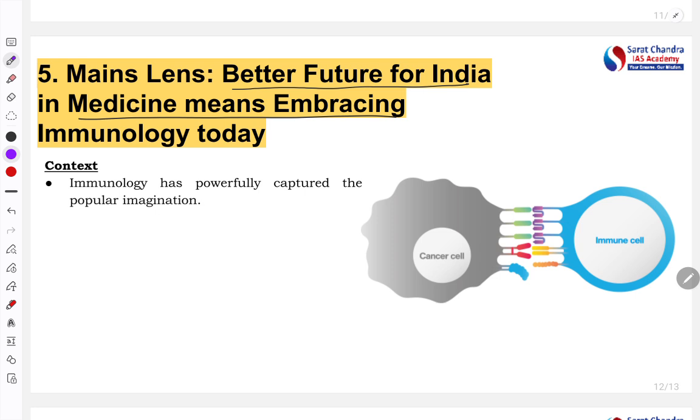Now, recently we have seen that, for example, in 2023, there was the Nobel Prize on mRNA vaccine. And this year, 2025, we have discussed this article also in the previous discussion, that the Nobel Prize of 2025 in medicine has been given for the regulatory T cell. And we discussed about the T cell also, right?